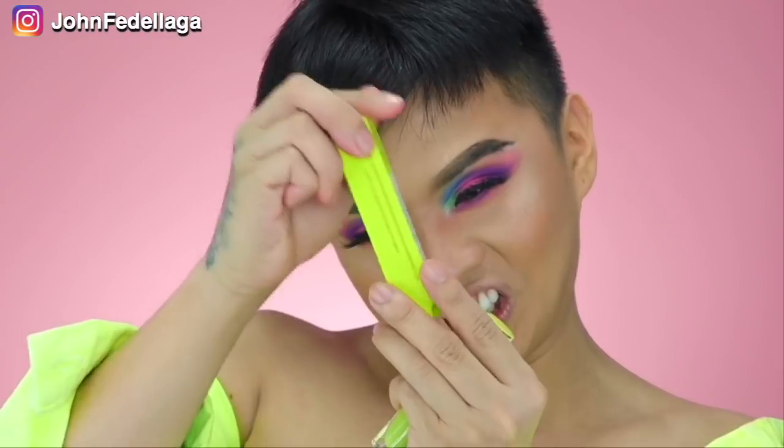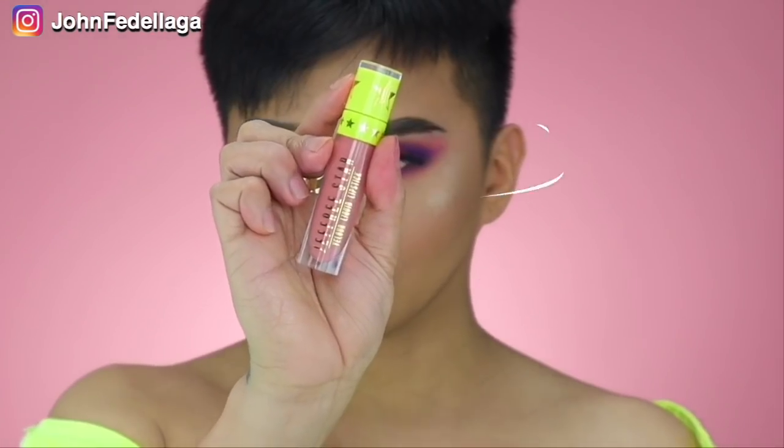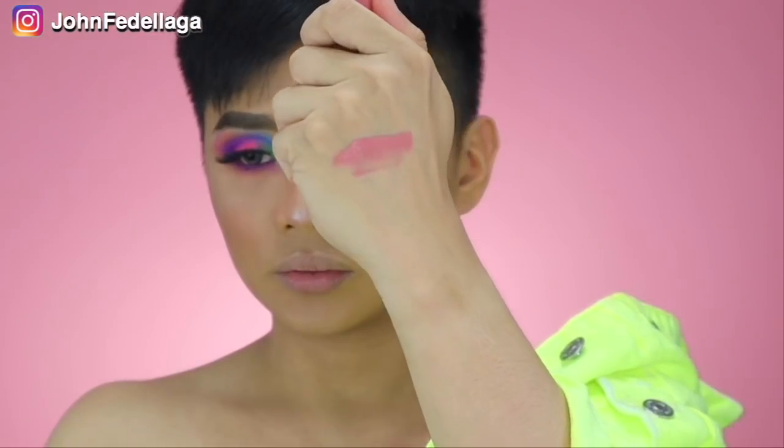And syempre, the last one that I have for today is this liquid lipstick. Girl, hindi talaga ako nagli-liquid lipsticks kasi hindi ako marunong. Pero in today's video, we are going to try this on. What I got is two shades only kasi yung iba parang meron na ako, so hindi ko na kinuha. At saka yung iba, hindi ko magagamit talaga. Okay, so we have this shade Fully Nude. And then we have this shade No Offense.